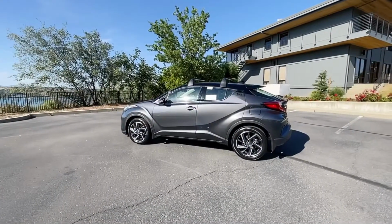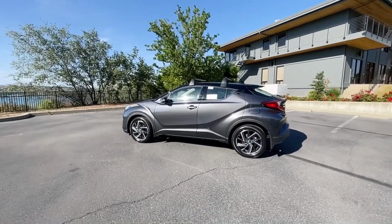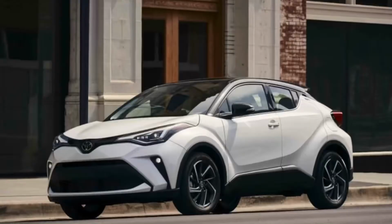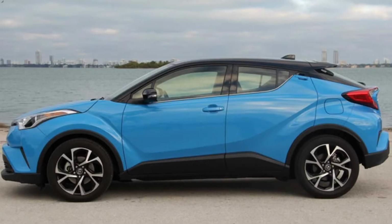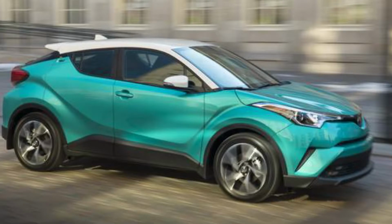Toyota started this model back in 2018 and it never took off. It's known as a CHR, which is a little sporty crossover SUV. It would have been something a lot more if it had an all-wheel drive option.